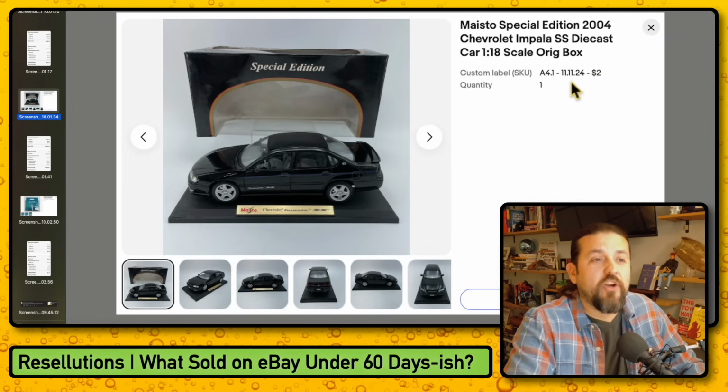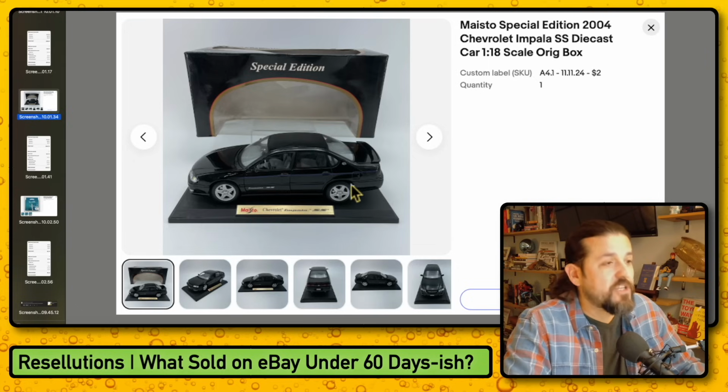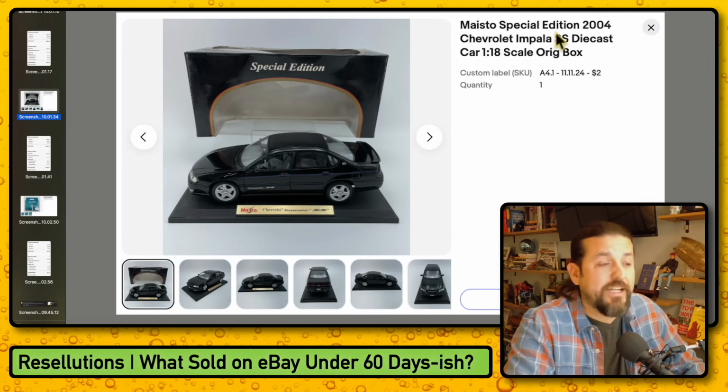I put it up on November 11th, but I put it up for a decent amount of money, and you'll see right now. This is a Maisto Special Edition 2004 Chevy Impala Super Sport. This one specifically goes for that money. There's a bunch of other Maisto Special Editions that don't go for that much.